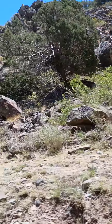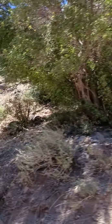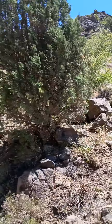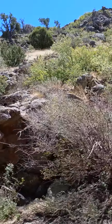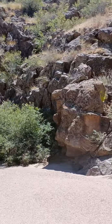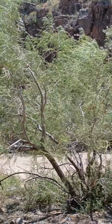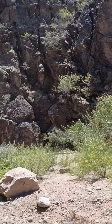Hopefully we'll see some rock formations that reveal petroglyphs. Or actually we can just enjoy the view of nature's handiwork. Just look at all this creativity that Mother Nature has produced. I hope we get past it before it decides to come down on a nice little cave-in.